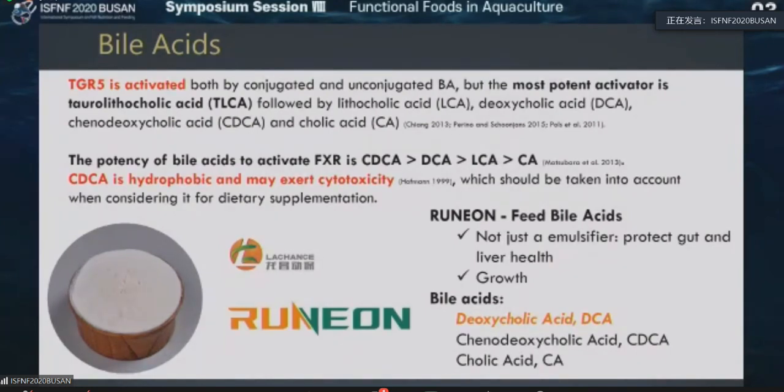This is the first pathway. The second pathway is called FXR, as I mentioned earlier, that can also get activated by bile acids. First will be the CDCA, followed by DCA, LCA, and CA. You have to be very careful that CDCA is hydrophobic and it can also cause cytotoxicity. So better not to use this CDCA in your feed.